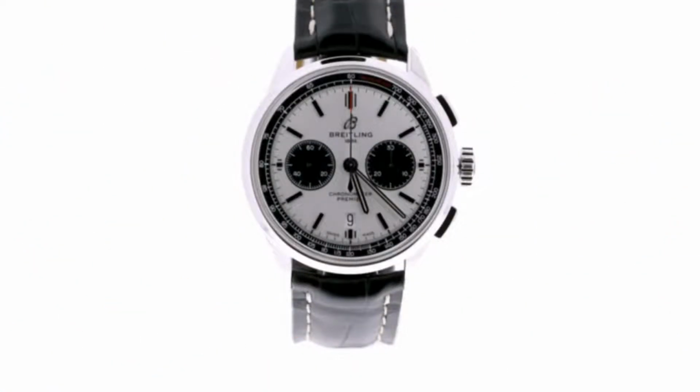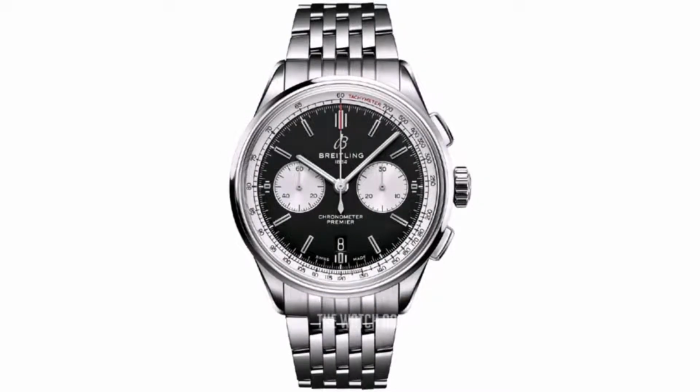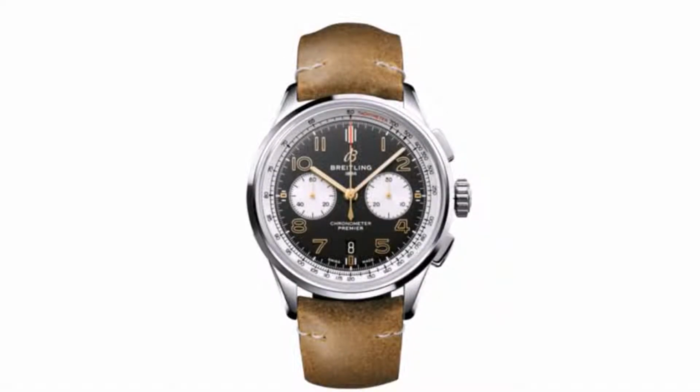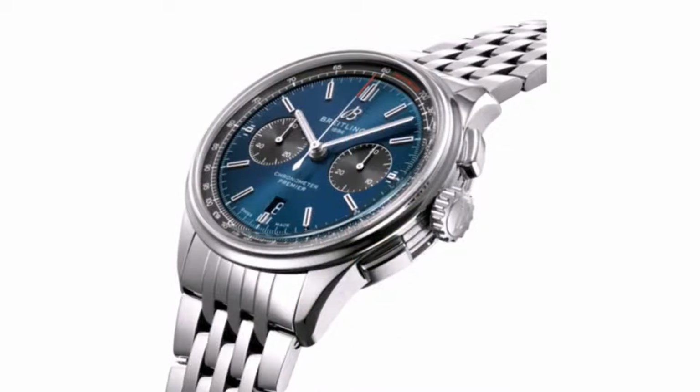The modern-looking, elongated square pusher at 2 o'clock requires some pressure to start the chronograph function. It's much easier to stop and reset using a similar pusher at 4 o'clock. The lugs are steep and angular. Polished top surfaces add to the overall elegance of the Premier B01 Chronograph 42. It also fits well and snugly on a smaller wrist as the lugs bend downward.